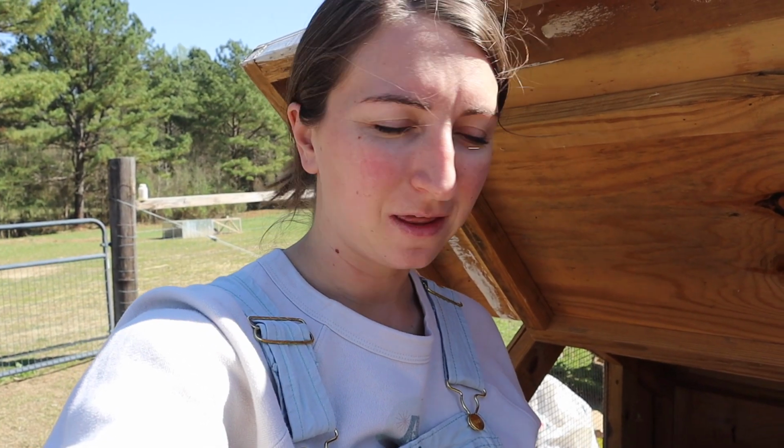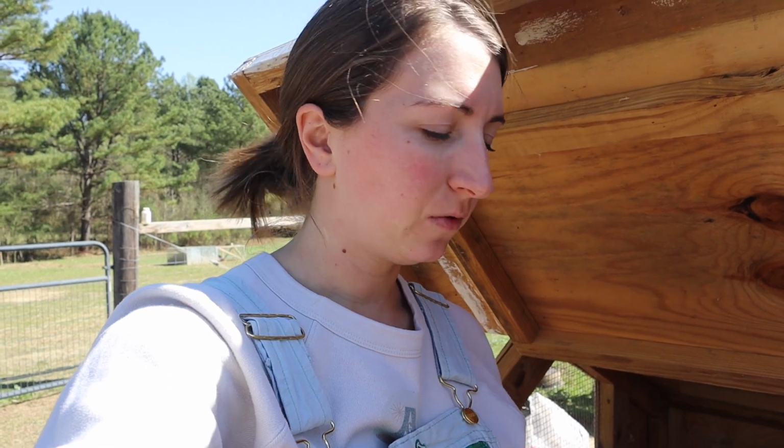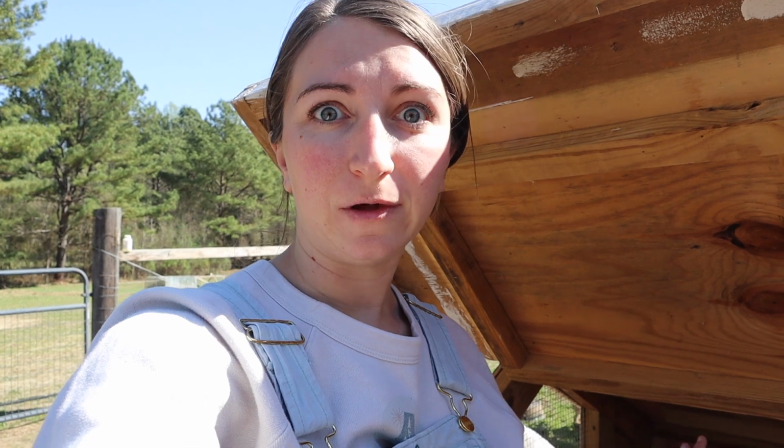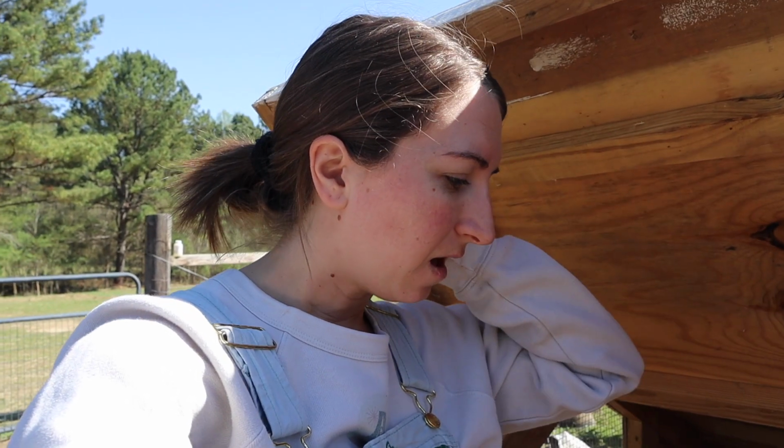It's crazy how much faster the meat birds, the broilers, grow compared to the egg layers. They're only one week older than the chicks that we just got, and they're a million times bigger, it seems like. I was afraid we may not be able to tell the difference between the two, but we'll be able to tell the difference.